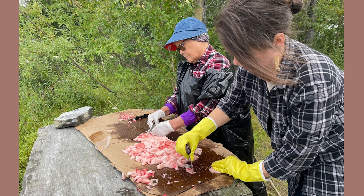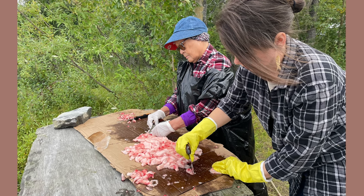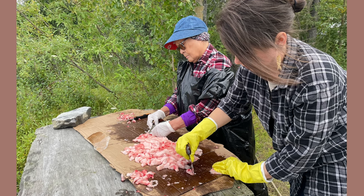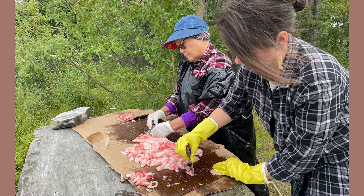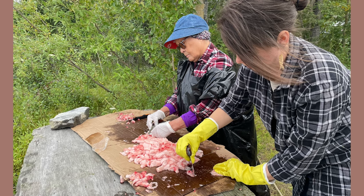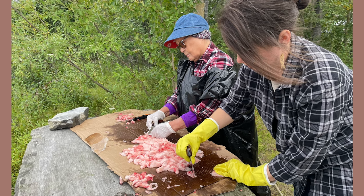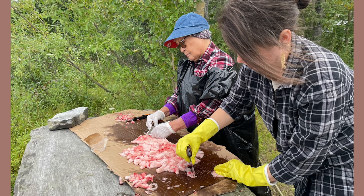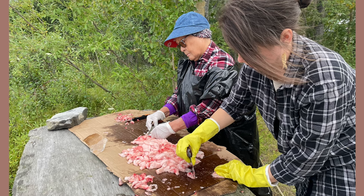And this is what we call chunking. This is the seal blubber. We take it and we chunk it up, and we put it in a bucket. To make seal oil, it's fairly easy. You just put it in a bucket, making sure it's not in the sun. You keep it in a cool area, and you stir it every day until the oil comes out of the blubber and you have seal oil. Voila. It's real simple to do, but chunking it helps render it faster.